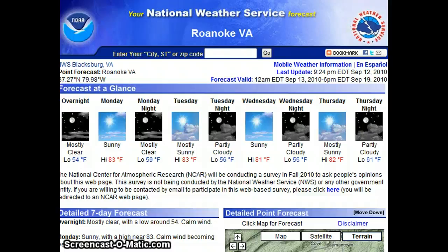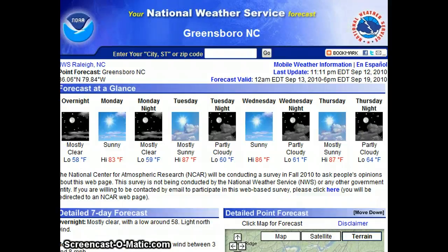And now we're going to go to the Triad region. 58 tonight, 83 Monday, 87 Tuesday, 86 Wednesday, 87 on Thursday, and mid-80s for Friday. Lows near 60. It's going to be a beautiful week here in the Triad, in the Roanoke Valley, Mid-Atlantic. Going to be pretty beautiful in this area of the country.